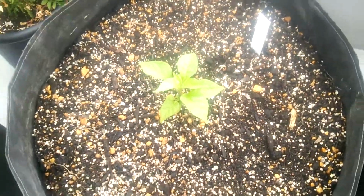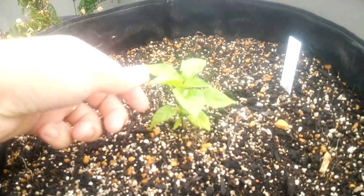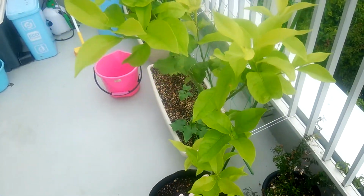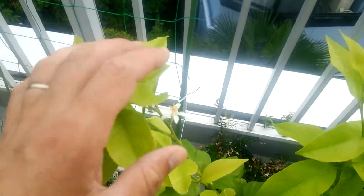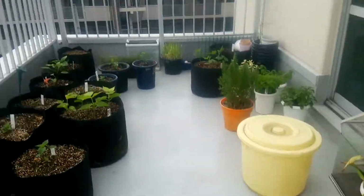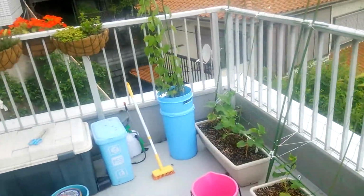And they're probably my biggest success so far, the Carolina Reaper, which is growing at a decent rate. I might get some pods off this one before summer, I think. There's my lemon tree, which was not in a great state of health last year, but this year it's doing great. It's even starting to flower. Morning Glory over here, which have just started sprouting, and I'm going to train them along the side around the railings.